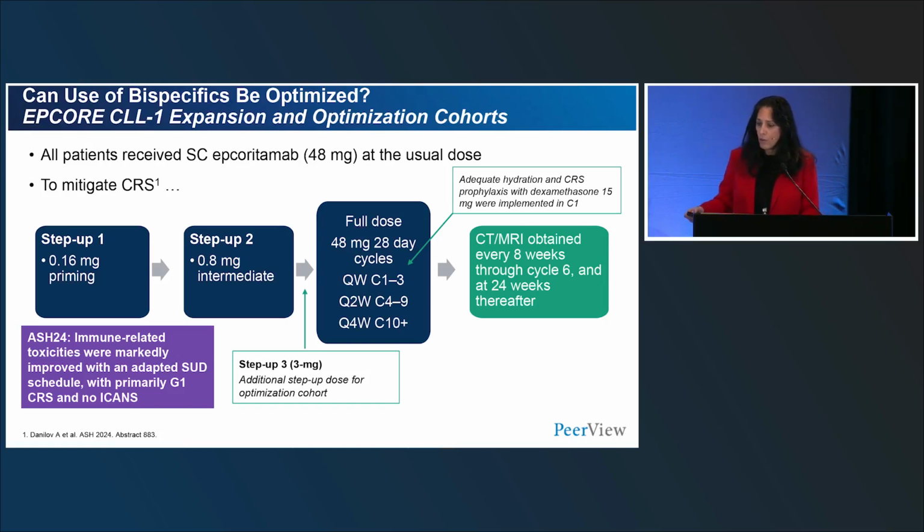So we look forward to more detail on that. Clearly, with epcoritamab, there are multiple studies going on now with combinations, and certainly the initial activity, actually, when it first got presented, was not only in CLL, but also in Richter's, which clearly is another area of unmet need in CLL patients. And certainly there are additional bispecific combinations looking at that with chemoimmunotherapy and immunomodulatory agents for patients with Richter's, so stay tuned.